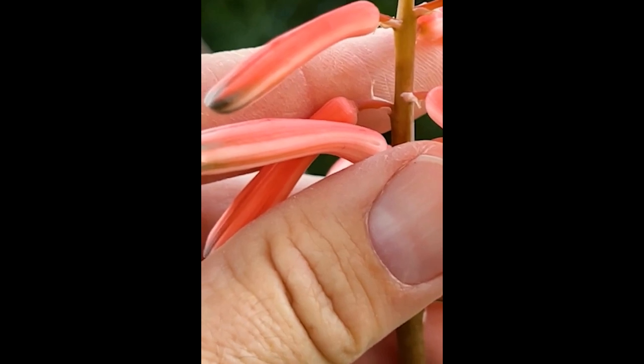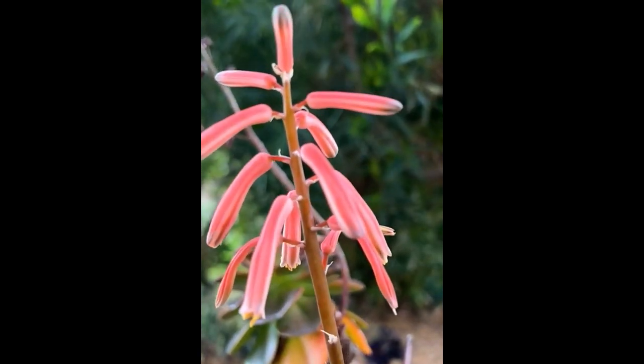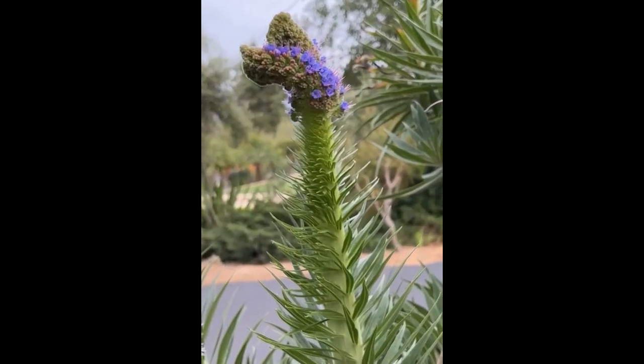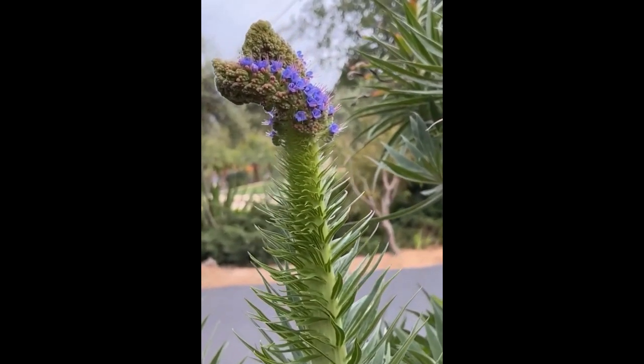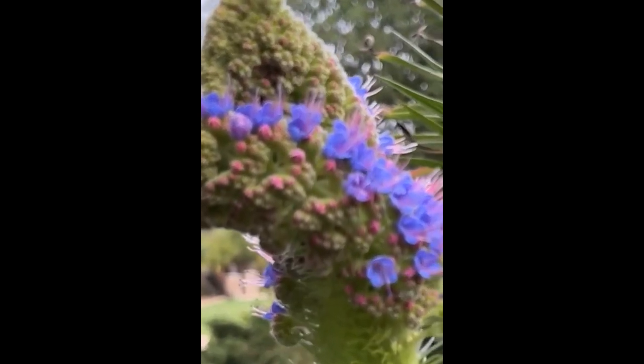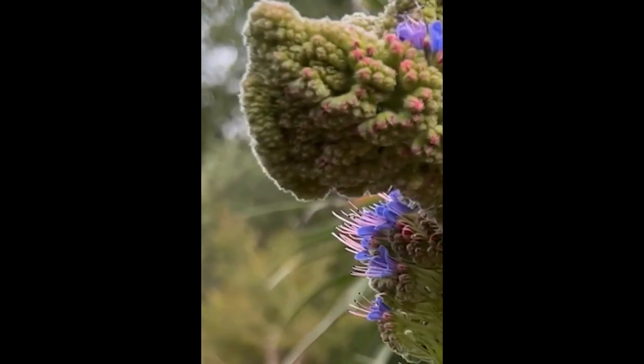Now they have a light, sweet fragrance, and they're just really cool looking in my opinion. One of my favorite little aloes. This is the Pride of Madeira, Echium candicans, and the flower is actually crested on this plant, see? So really stunning, really unique.